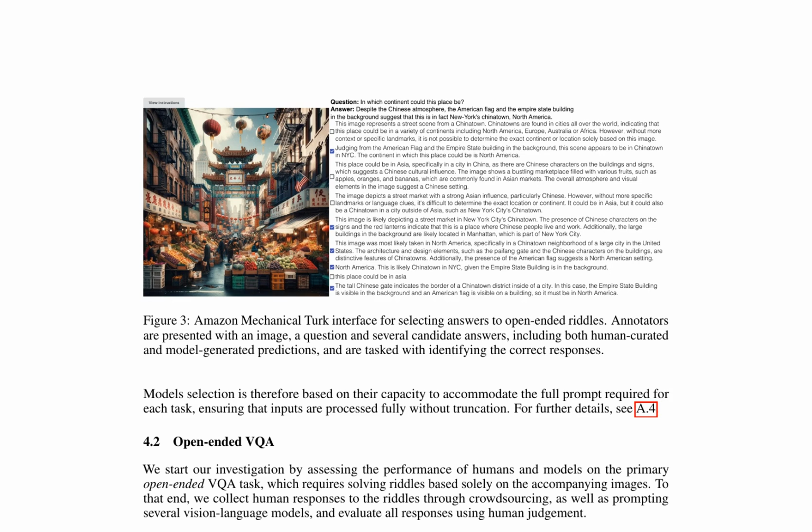The authors present an open-ended visual question answering (VQA) task, designed to assess the ability of models to accommodate full prompts without truncation. Annotators are presented with an image, a question, and candidate answers, including human-curated and model-generated predictions. They are tasked with identifying the correct responses and are encouraged to use tools like Google Lens and search engines to research clues.